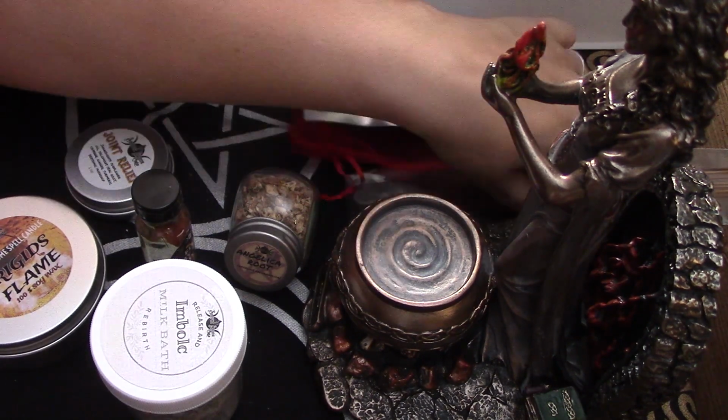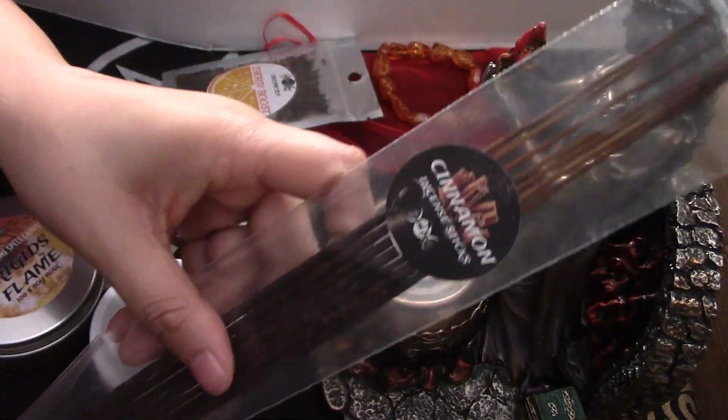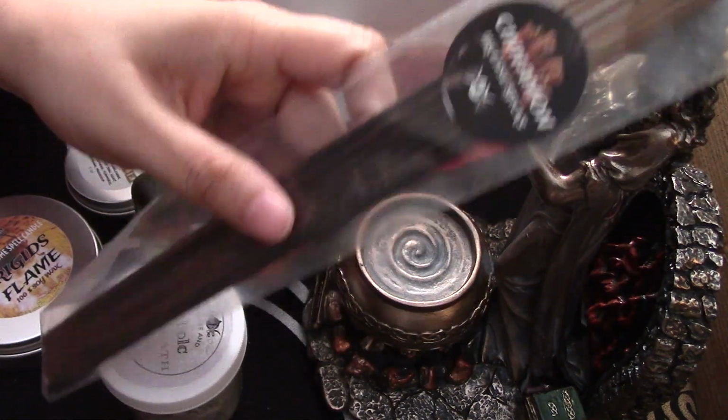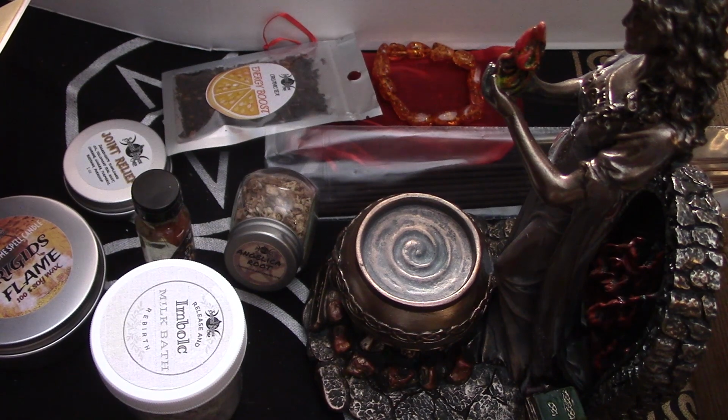Cinnamon incense sticks. If you ever searched for incense that actually smells like cinnamon, then you understand why I'm so excited about these cinnamon incense sticks. They are not only made from the highest quality of ingredients and fragrance, but they actually smell like cinnamon. Cinnamon is a herb not only for Imbolc, but for the hearth and home. Cinnamon offers protection and blessings, so I could not think of a better and more magical incense to bring into your home this season. Wheel of the Year coloring page.